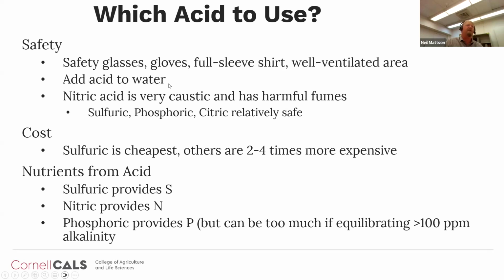Then, if you remember your high school chemistry, we always add acid to water, not the other way around. So we don't pour acid in a container and then add water on top because it can bubble over and injure us. And overall, nitric acid is caustic and has these harmful fumes. So it is commonly used, but we do have to be really careful about using it in well-ventilated areas. And sulfuric, phosphoric, and citric, citric's safer because it's a weaker acid, but we also have to be careful and use proper personal protective equipment. Usually sulfuric acid tends to be cheapest, and then the others are more expensive.